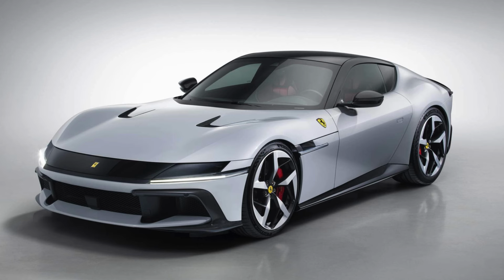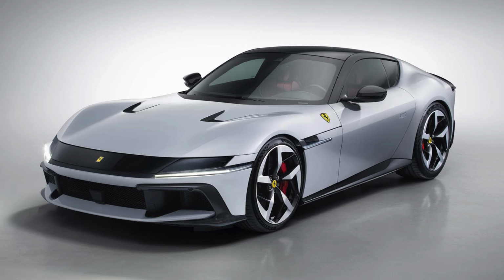Okay, so let's unpack that a bit. On the surface, you've got a car like the 12-Cilindri, right? Yeah. And it's all about indulgence. Powerful, luxurious, expensive. It makes a statement. And there's nothing wrong with that. For a lot of people, a car is more than just a way to get around. It's about expressing yourself, your personality, your values.